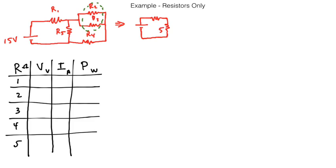So here's 5, here's 1. And then I'll have some combined resistor there, and I'll have R4 down here. Okay. Let's find out what that combined resistor is.